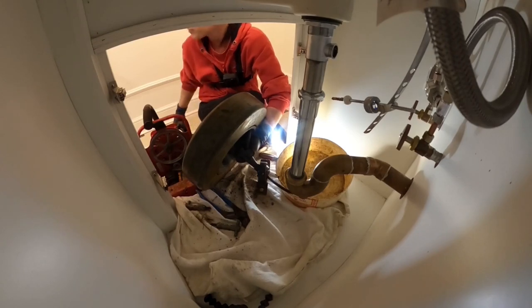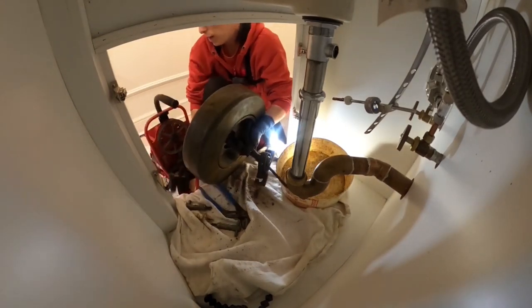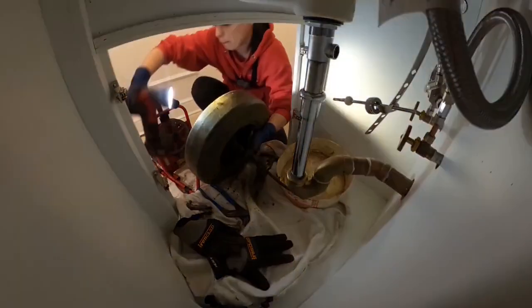So can you feel that you've run into the blockages or anything? It's just a bunch of buildup. You know, you can feel that? Yeah, you can feel the buildup in the pipe. It's like I said, it's just a bunch of buildup from over the years.